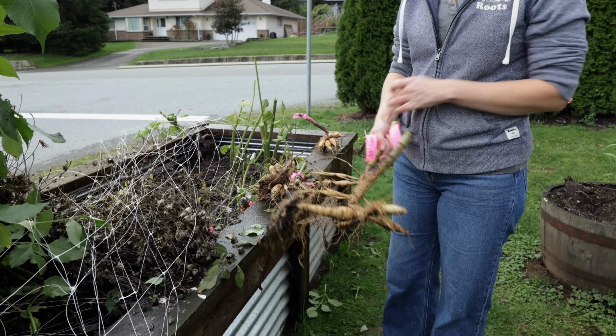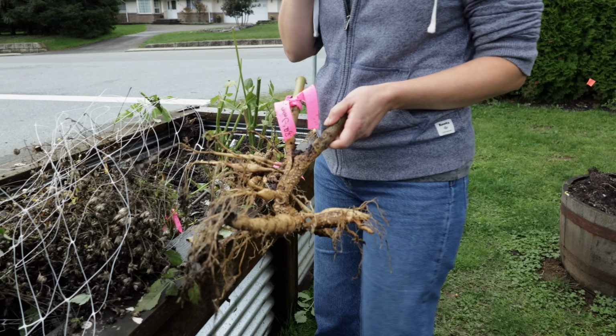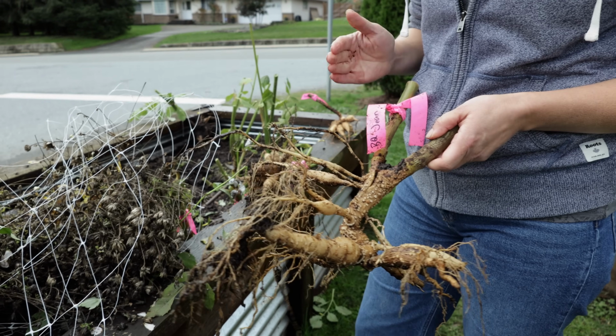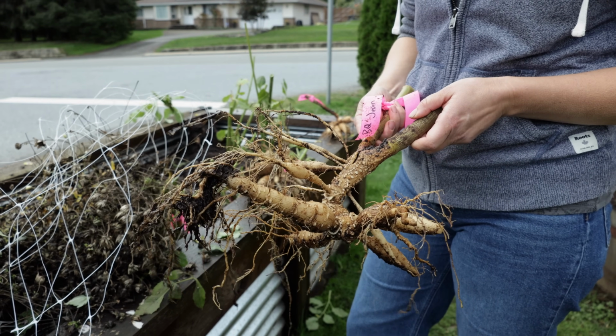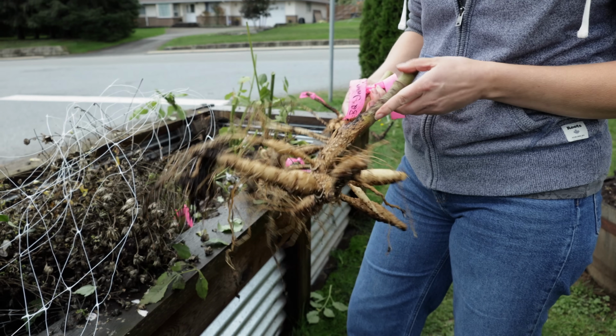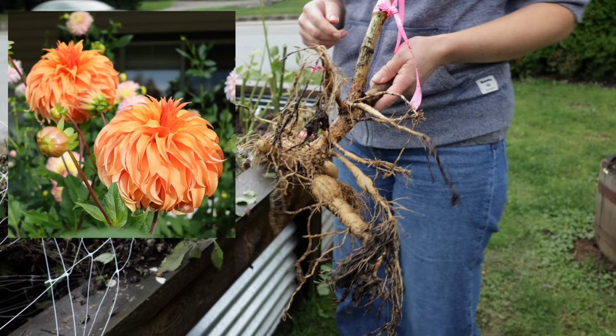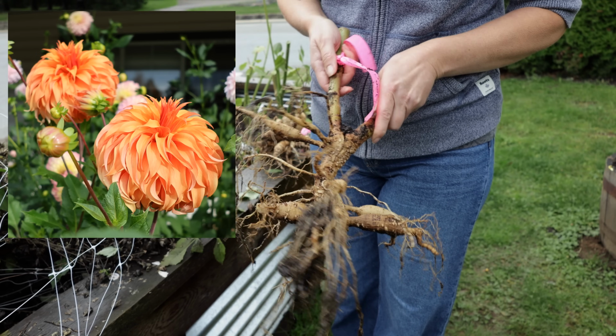So here's a small tuber clump that I lifted earlier today. This variety I've grown for a few years now, and it never makes a ton of tubers, but the nice thing about it is they're really easy to divide because it's sort of a neat and tidy one. It's called Bloomquist Jean, and it's a beautiful flower.